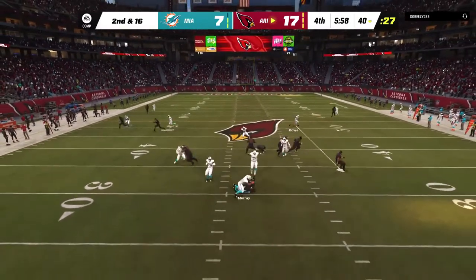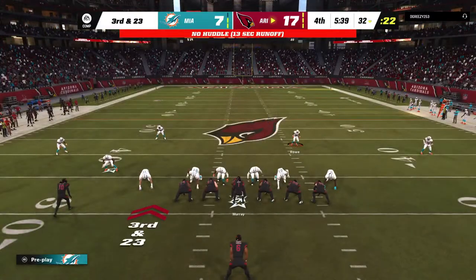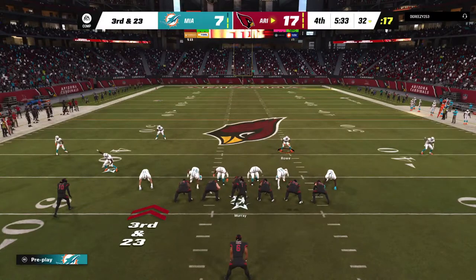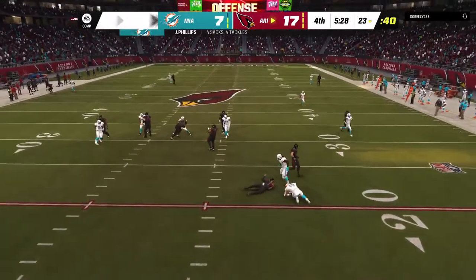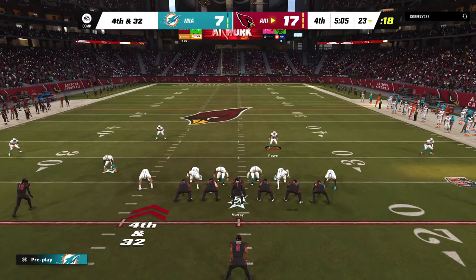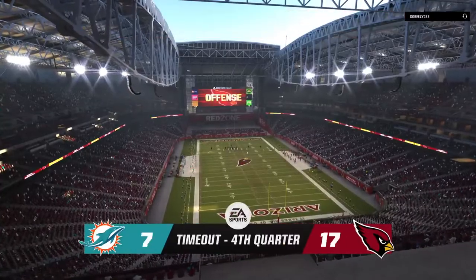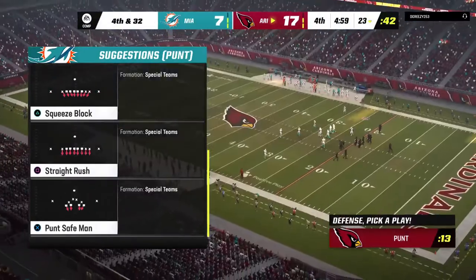Throwing now is Murray. Under pressure, and they got to him again. Well, that last sack puts Murray and the Cards in a tough spot. Third and long. The play action fake. They'll look to throw. And he's going to go down again. The Cardinals going to use the first of their timeouts. That'll leave them with two remaining. We'll be back after this.